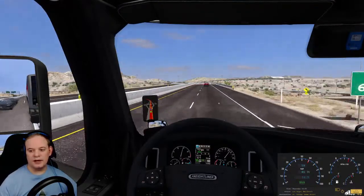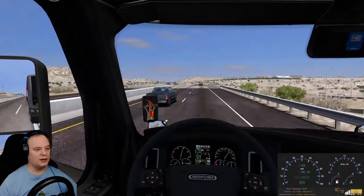He's also completely maxed out the game with 400% scaling too. Yes, my game is maxed to the max.